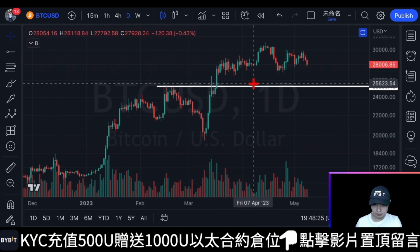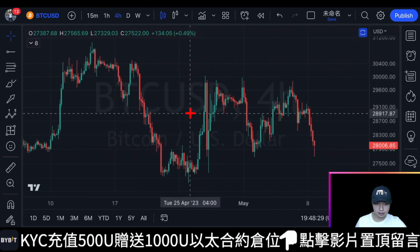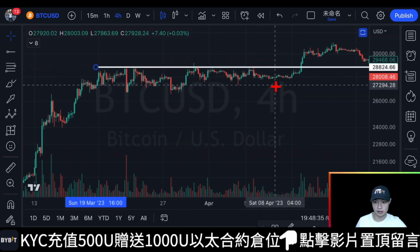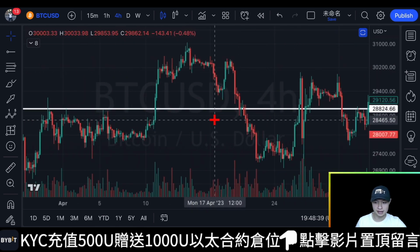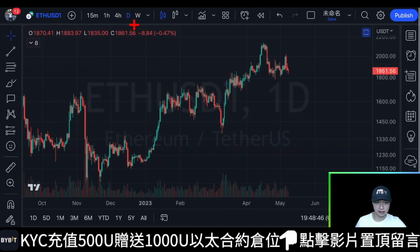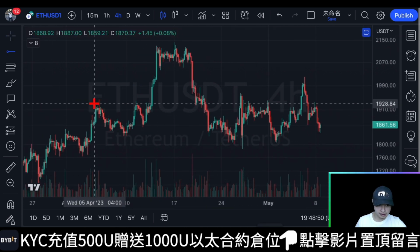Next, let's look at the repeated false breakthroughs. In this position, we can see that the resistance here was very effective before. After the price broke through, it was pushed back, confirming it was a false breakthrough. Then it went back and forth at this position. Ethereum also experienced a similar situation. This resistance was difficult to break through. You can see that there is resistance at this level.